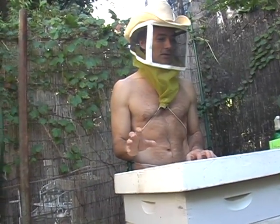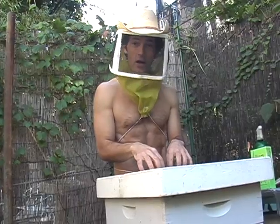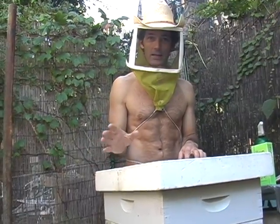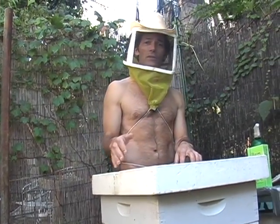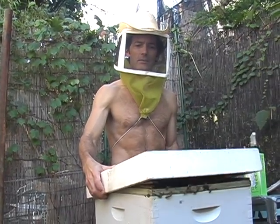A lot of beekeepers have a smoker going. They'll put a little smoke under the lid, close it back up. That drives the bees into the hive, away from the beekeeper. But it also stresses out the bees. And I don't like my bees to be stressed. I like them to be relaxed and calm and doing what they should be doing, which is hopefully collecting nectar and turning it into honey. So I like to work just very gently and smoothly.